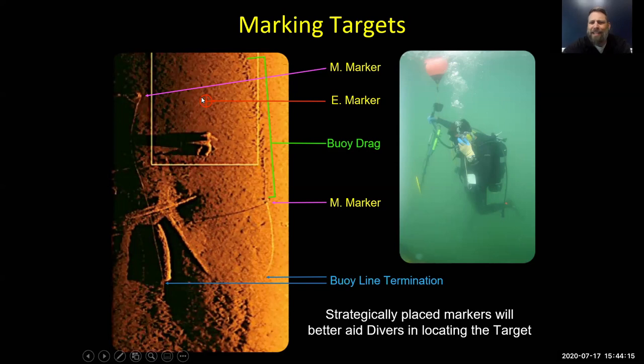And why was our electronic mark way up here? If you remember back a few slides, we were talking about the boat being here and the towfish being here. When we marked it, I came over here and double clicked on the actual body. However, our GPS put it up here because it was in line with the boat, right? Not with the towfish.